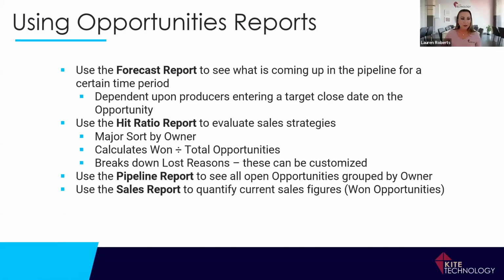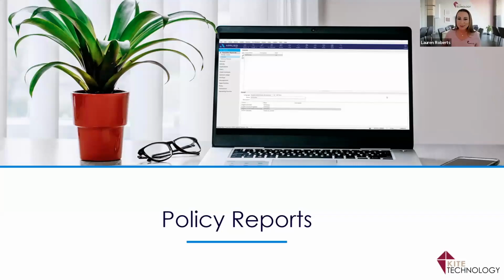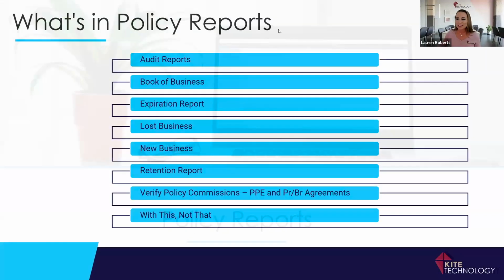So I'm going to jump right over into those, and we're going to share on this one a little bit because there's so many different types of policy reports, so we want to make sure that you get all of the information. This is where they'll want to spend most of their time. Yes, absolutely. Between policy and interface, those are probably some of the main reports for your agency.